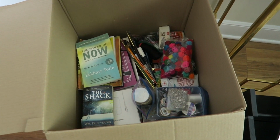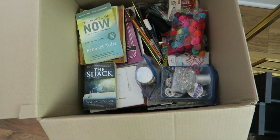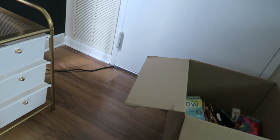Here is my box of more books and my art stuff. I don't know if you can see, but I have random art things that I'm gonna try to fit in here.